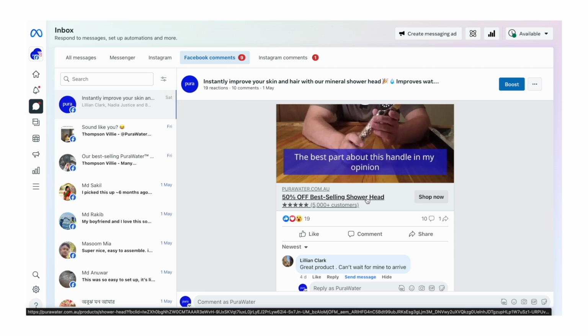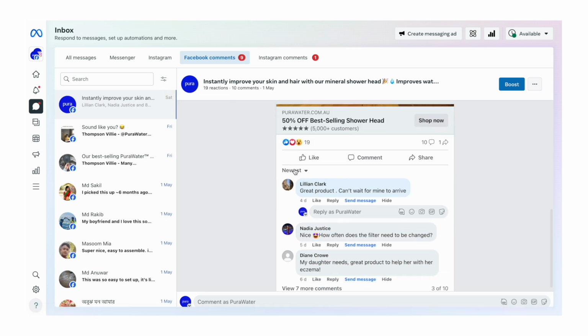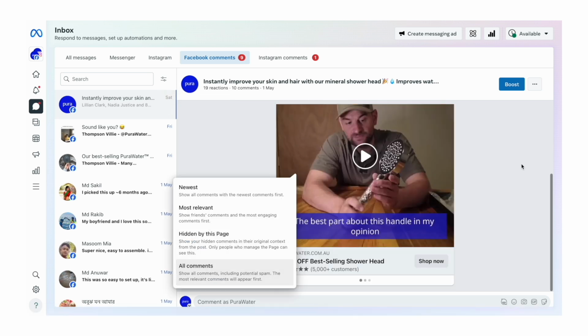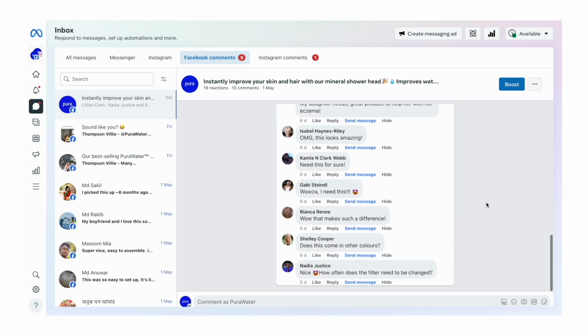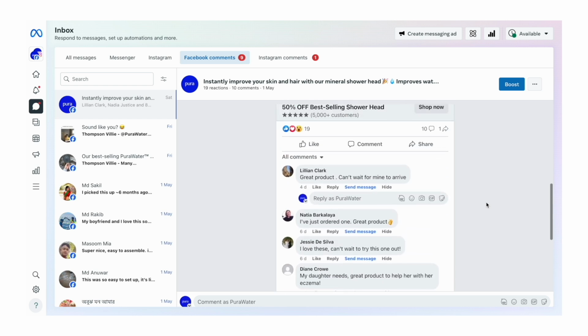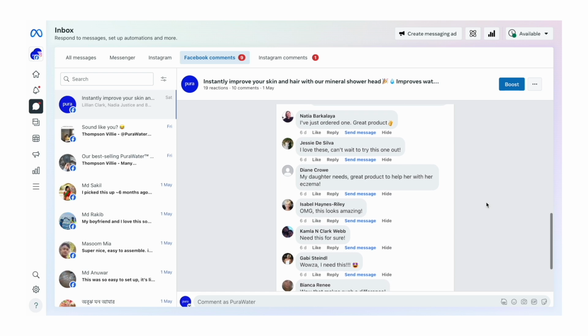Now we're going to go on to the next ad. And so we're going to do the same thing. Click on the drop down and click on all comments. And we'll see all the comments that have been left on the ad. Again, a lot of these are from the Freedom community. So then you can go through and answer them just like you would for the other comments. Once that's done, click on move to done in the top.